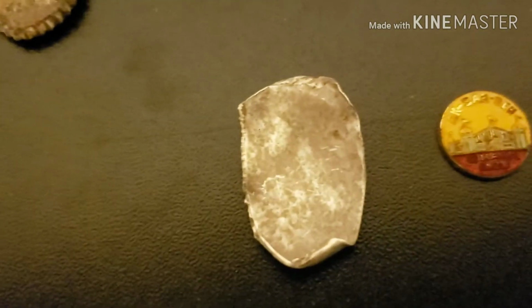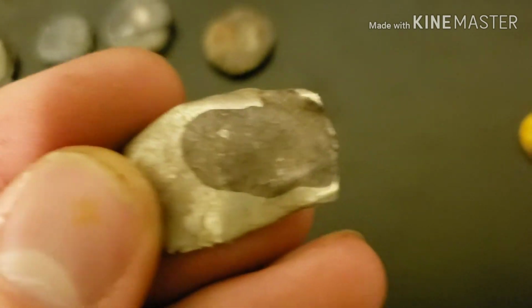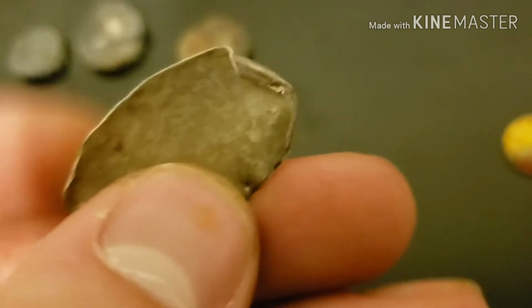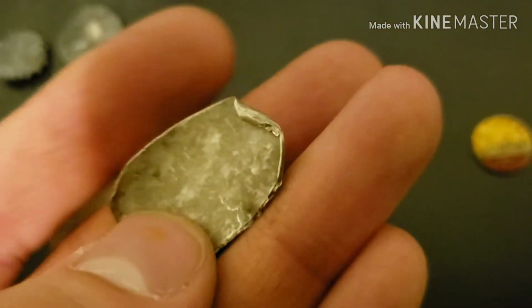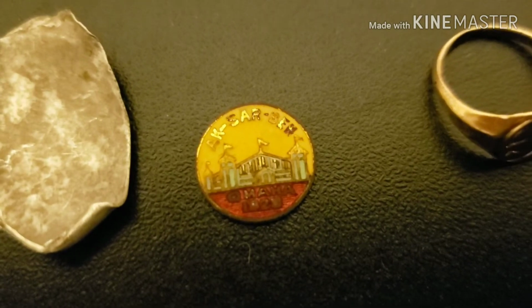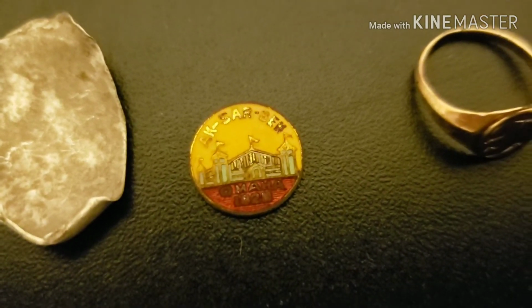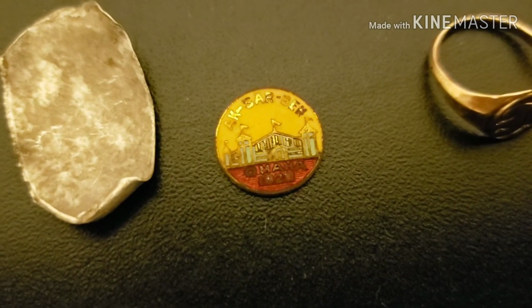And then onto the best finds of the year. I got this bit here, which looks like a piece of can slaw, but that dark staining on the back is the result of a silver test. And this one did test as sterling silver. I'm going to guess part to a spoon just because of that edge there, but who knows. And then I got this pin here, which says Exarban, Omaha, 1928. This commemorates the Exarban Coliseum, which was an arena back in the day.